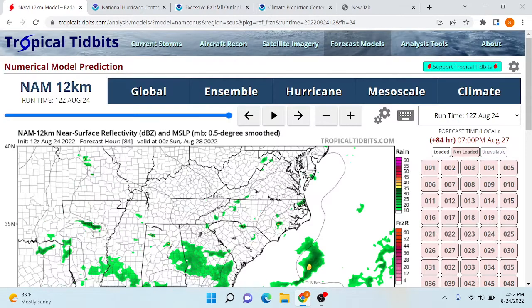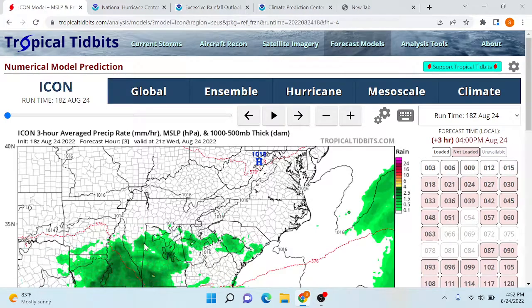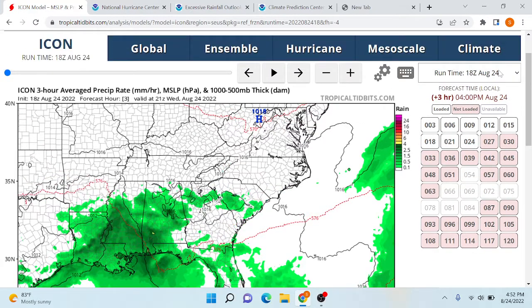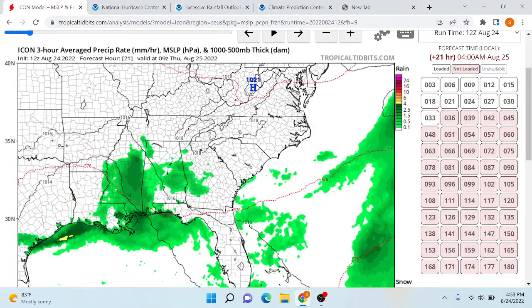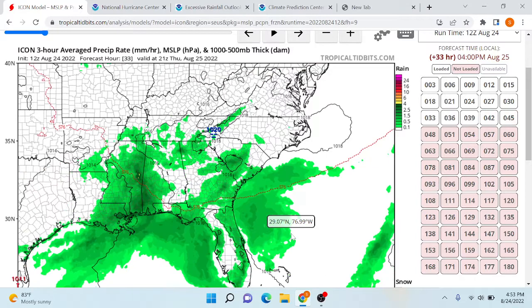So we quickly look at the ICON model as well, and then just see how it is. We'll quickly look at the 12Z ICON model just to show you guys really quickly how it's supposed to come in. Some heavy rain, some showers and thunderstorms in Mississippi into Alabama. It's going to be moving in very slowly. It's a stationary boundary that's across Tennessee right now.